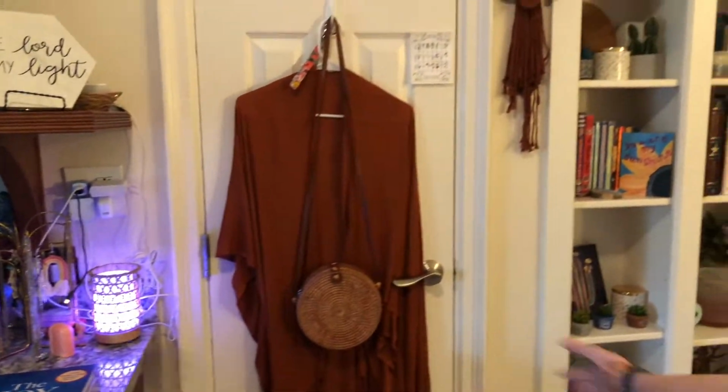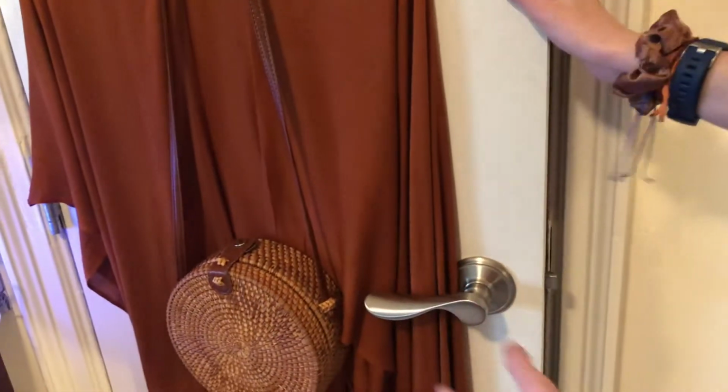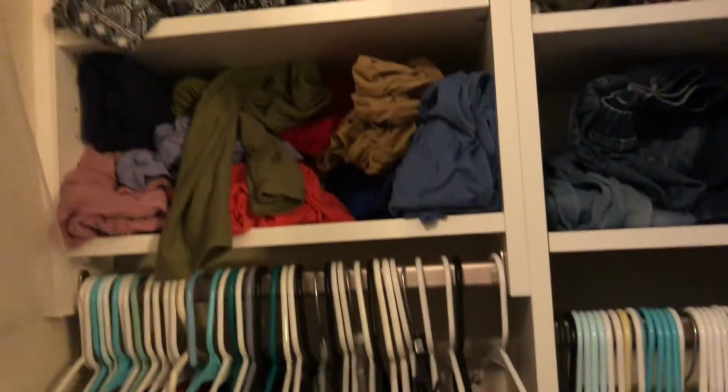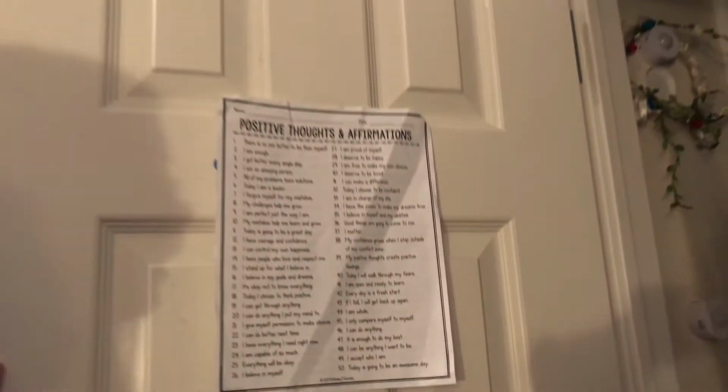So if you keep coming this way past my diffuser and my sink, I have closet number 1. I have pretty small closets, but this is just a little overview. You can check out my closet cleaning video if you want to see more details of my closet, but that's that. And then I also have some affirmations here, which I look at sometimes. Those are kind of fun.